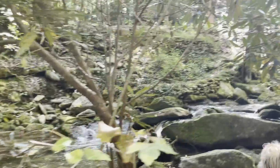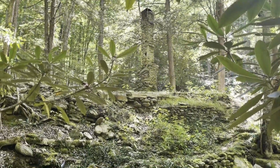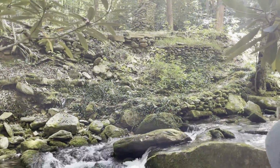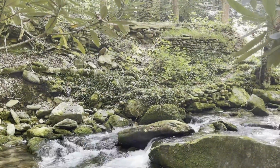Wow, that's cool. What caught my attention though is right off of the trail right here. Take a look at all of those rock walls and the chimney that's still standing. So we're gonna try to make our way over there, cross the bridge and go take a look at it a little bit closer. And then we'll go check out that graveyard I was telling y'all about.